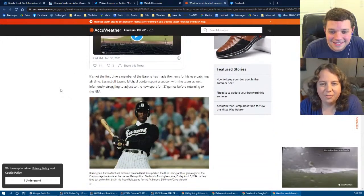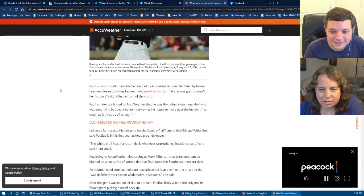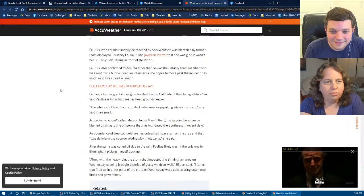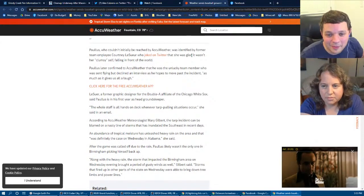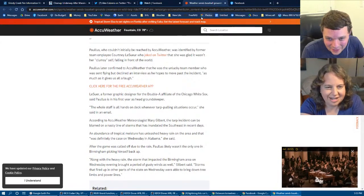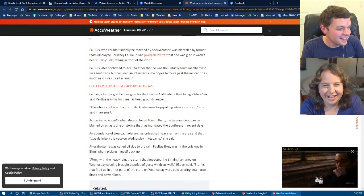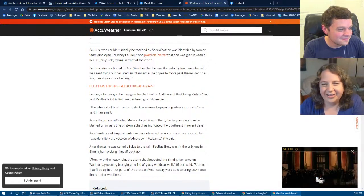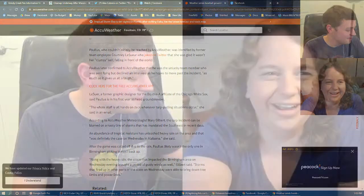Okay, this... yeah, I wonder how many feet in the air he went, because it looks like the tarp picks him up and tosses him before he slides. Like, he'd have to hit the ground at some point. Yep, he later confirmed to AccuWeather that he was the unlucky team member who was sent flying, but declined an interview as he hopes to move past the incident, though he gives it all a laugh. Oh, come on. I would totally do an interview if I could not be crying from hitting the ground so hard. Oh, boy. Yep.